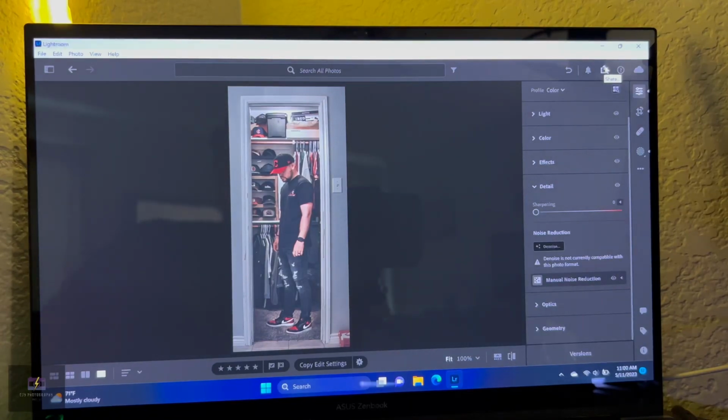The crop turned out really well. I kind of wish I would have cleaned up the top shelf a little bit in my closet. There's some random stuff up there, but it is what it is. I'm trying to figure out how to focus in on everything going on, not necessarily just me. So it's my hats, the shoes I'm wearing, the jeans, the shirt, everything up on top of the closet. There's a lot going on in this picture.